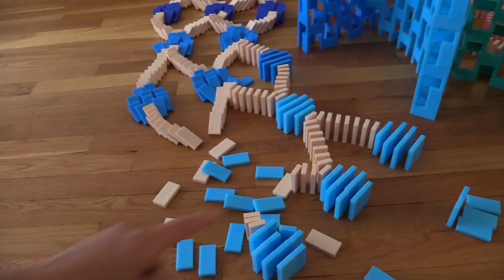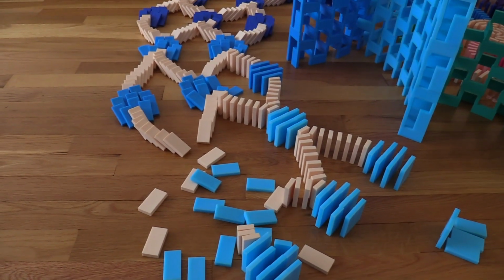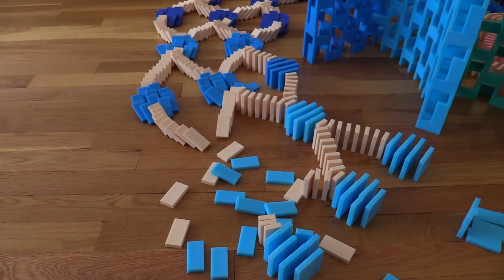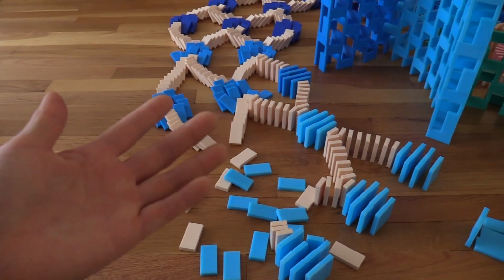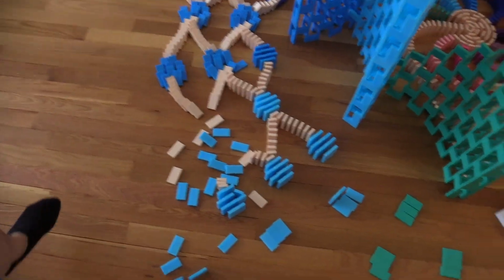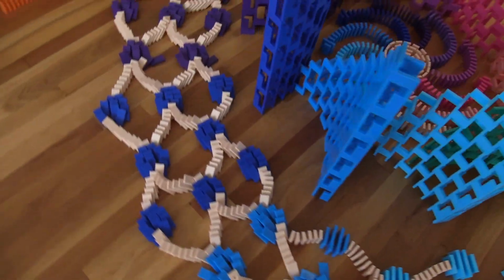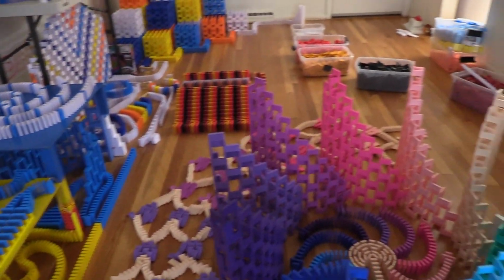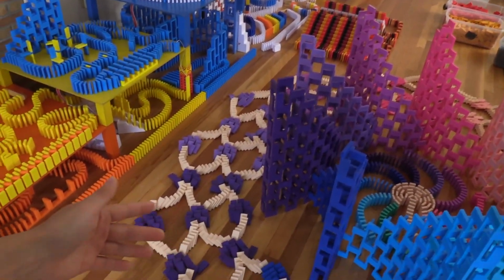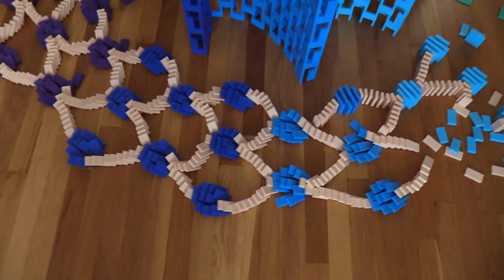So I was building dominoes over here. I don't even remember what happened. It was so fast, but one of them just tipped over. I don't know, maybe my hand was blocking it, or maybe there was something on the floor, and it just went all the way around, and there was no way that I could really stop it because it was hard to reach and there were multiple lines falling at once. But it did look really cool.